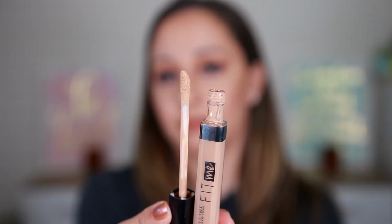For concealer, I'm gonna be using the Maybelline Fit Me Concealer in the shade 10. This is one of my favorites. It is a very creamy concealer and it doesn't crease during the day. Also, it is one of the most affordable drugstore concealers, and I'm also applying some on the sides of the lips, the chin, and also the forehead. And I'm tapping with my wet sponge.